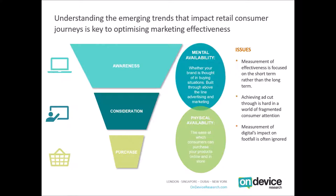If you look at the traditional purchase funnel, considerations about mental availability very much play into top-of-funnel metrics, so around awareness, perhaps seeping into consideration metrics as well. And of course, the world of physical availability very much relates to the world of driving purchase and sales. Now, it's crucial if we're to understand how retail brands can grow, and particularly how they can apply digital to their growth, that we measure digital correctly. But there are a number of issues that we should address with the measurement of marketing effectiveness in the digital space for retailers.